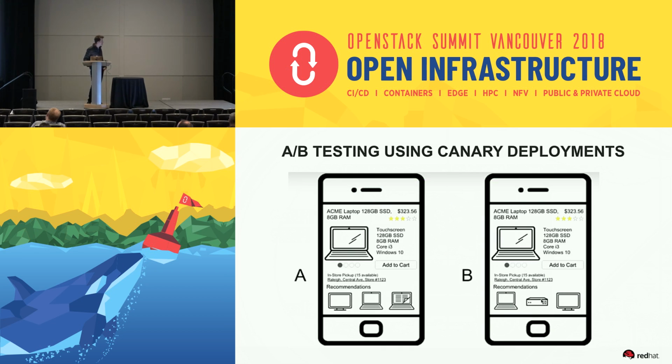And so with A/B testing, I can use canary deployments. So here, version A, version B. Version B has a different recommendation engine than version A. You can see it's recommending some different options at the bottom there.